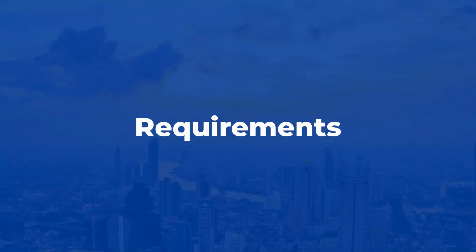The requirements are an annual income of $80,000 or more. If you can't meet this, you need to have an income of $40,000 or more and invest $250,000 in Thai government bonds, real estate, or business investments. Regarding health insurance requirements, you need $50,000 coverage or $100,000 deposited in a Thai or foreign bank account for a year prior.